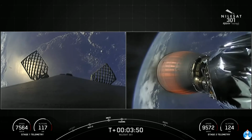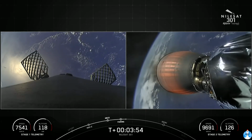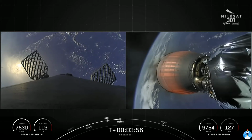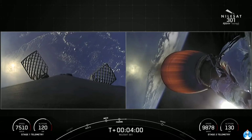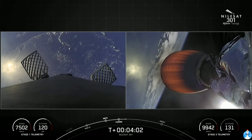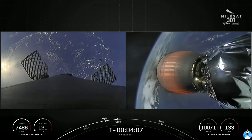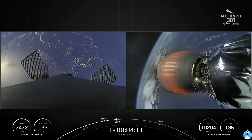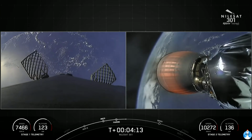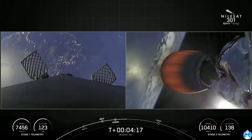For now, we're about 4 minutes into the mission. Things are looking great. So you have a couple of views on screen. On the left-hand side is a view from the top of the first stage, looking down. It is making its way back to our drone ship, Just Read the Instructions, which is parked in the Atlantic Ocean. And on the right-hand side, again, is the view of the Merlin vacuum engine. On the opposite side of that engine is the Nilesat-301 satellite.